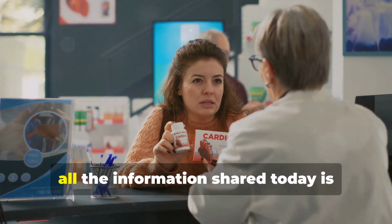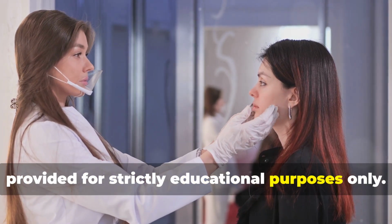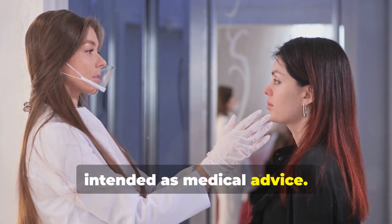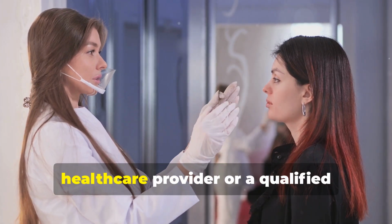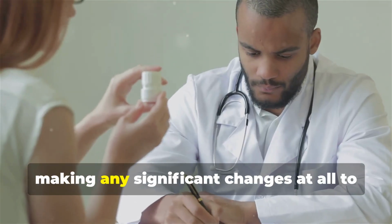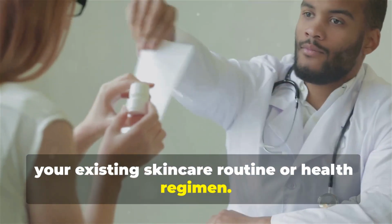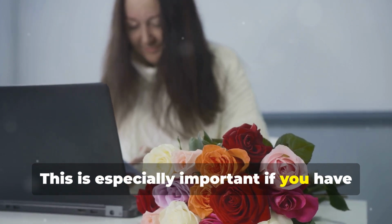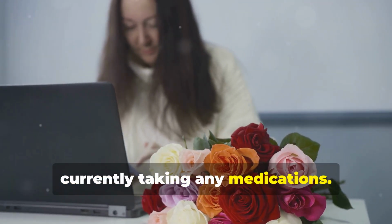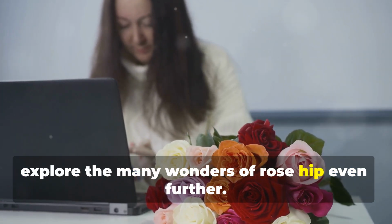Please do remember, all the information shared today is provided for strictly educational purposes only. It is not by any means intended as medical advice. You should always consult with your healthcare provider or a qualified professional dermatologist first before making any significant changes at all to your existing skincare routine or health regimen. This is especially important if you have pre-existing conditions or if you are currently taking any medications. We sincerely encourage you to continue to explore the many wonders of rose hip even further.